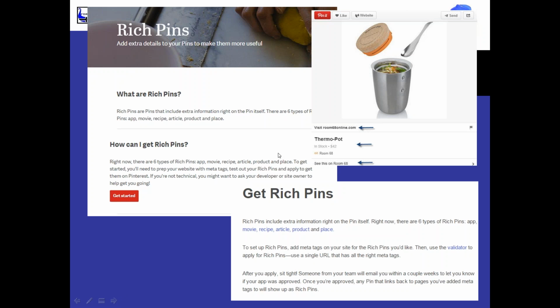They don't always approve all rich pins, and as they say in here somewhere, I hope, it does take a few weeks for them to actually approve it. Yeah, it does say down here, we'll email you within a couple of weeks to let you know if it was approved. And those are for all rich pins in general.